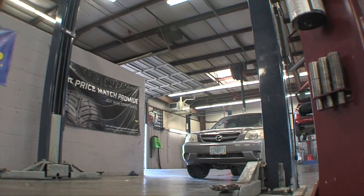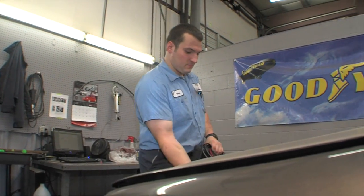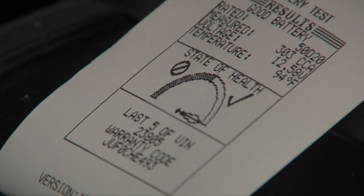My name is Max Foster. I'm 23 years old. I'm a certified Mazda tech here at Kiefer Mazda. My dad was, you know, like a blue-collar guy, worked his whole life. I always kind of wanted to follow in his footsteps. And so being here, getting to be able to use my hands and tools and all that stuff, it's totally manly and it's fun. I like it a lot.